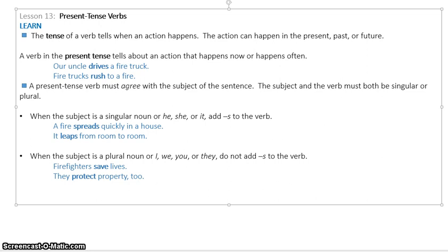All right. A lot of this, it's what sounds right. But you always need to know the rules in case you get to the point where you're like, I'm not sure if that sounds right or wrong. If you know the rules, then you can go back and rely on the rules. But a lot of these you're going to be able to tell just by the way it sounds. If it sounds right, then it probably is right.